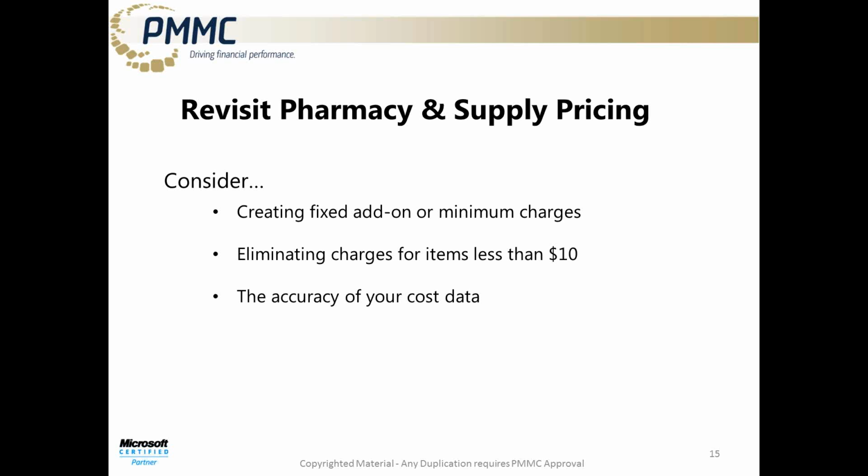And then where does the cost data come from? Is it up to date? Is it refreshed on a regular basis? And does it cover the overall cost of the drug, including your acquisition costs, labor costs, handling costs, administration, etc.? We've run into several hospitals where they have cost data, but they're not really sure how complete it is, and that obviously impacts your profit margin.